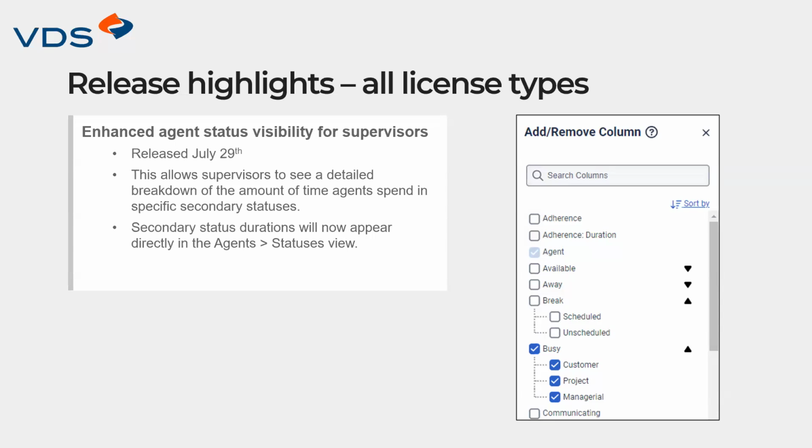So if you do utilize some of those secondary statuses, kind of like this screenshot shows here, you can select those particular statuses and be able to actually see the report where the sum of all those secondary statuses is going to match that primary status duration.